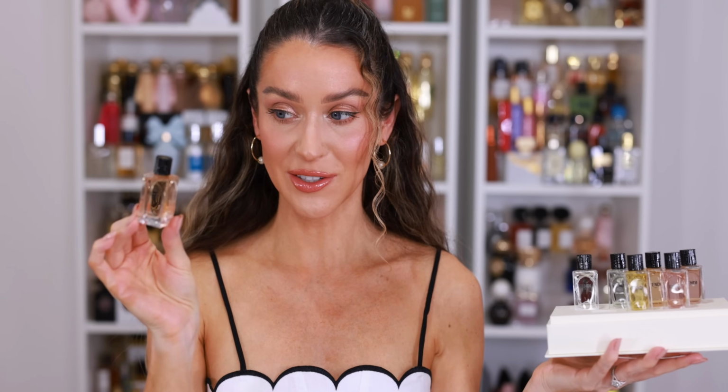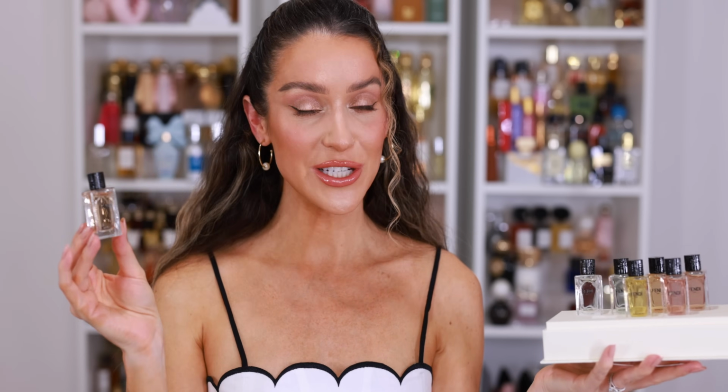The only detail I don't absolutely love about the minis is that they don't have a spray. So it's just a little dabber bottle. Not a huge deal, but it does make it a little trickier to apply the fragrance all over. You could always pour this into a little travel atomizer if you wanted to, but kind of defeats the purpose, then you wouldn't need your Fendi bottle.